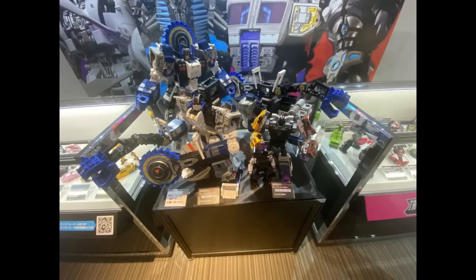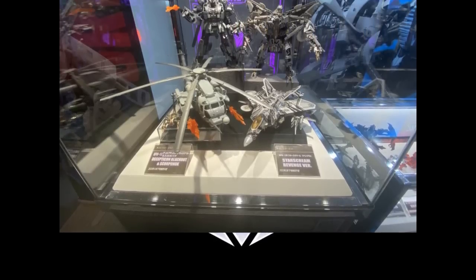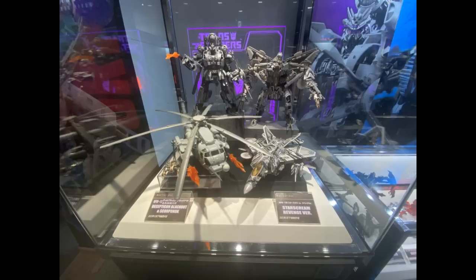But then, of course, right next to it is the good old Minosaur from... This is the Takara version, though. These aren't exactly the same thing as Hasbro, but I don't know what the differences are. We got the movie Masterpiece stuff right here. So we have Blackout and Starscream, the Revenge version, and it shows both modes. And so overall, pretty good looking. They match the movie aesthetic almost perfectly, so great job right there.